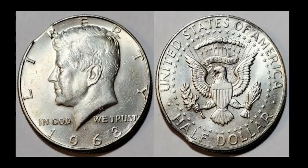All right, just like my thumbnail picture suggests, do not overlook your silver. People like to stack silver till the end of time because it's tangible, it's physical PMs. Even though it's scrap. This is a 68-D, so it's a 40%er. Just based off of the composition, the coin's melt value is what, $3, $2.85, maybe a little bit more.